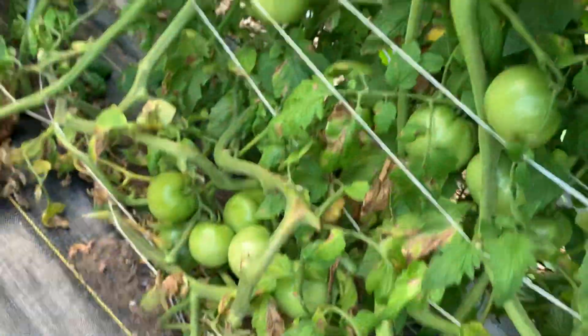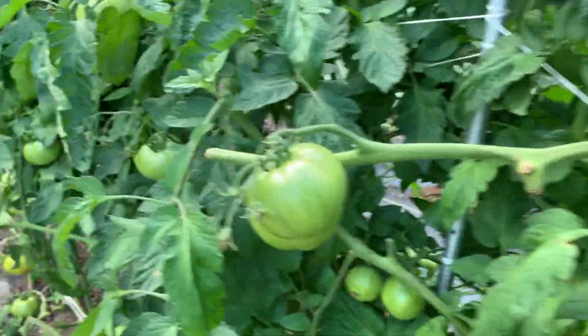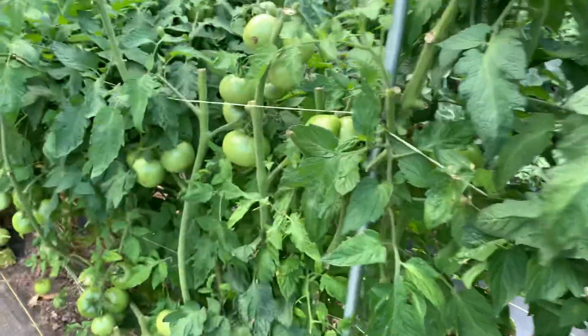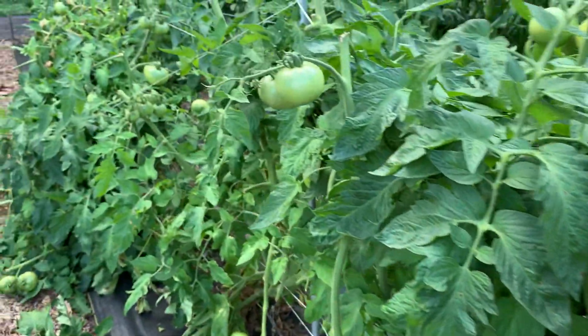How I cut them back, I just cut back from like, I don't know, halfway down. I cut down all the leaves that weren't producing fruit. Got rid of all the suckers, and between each plant I wiped my pruners off with isopropyl alcohol. That way I wouldn't spread the disease that was going through here.